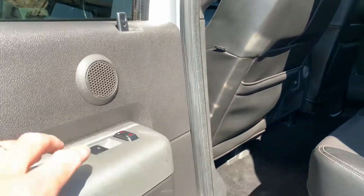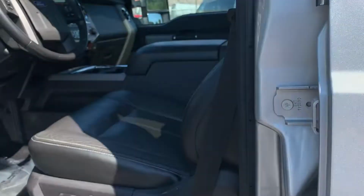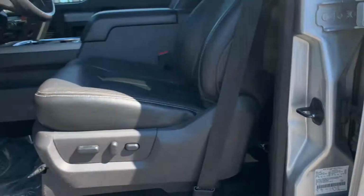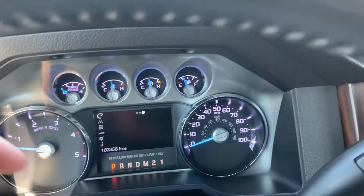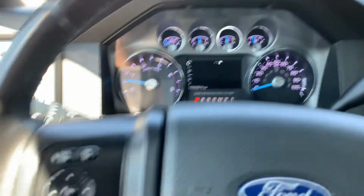And the second row does have heated seats, as you see here. And it has a 110 volt outlet back there. Also has a sunroof. Go ahead and give you a shot of the VIN right there. All right. As you look down here, you'll see that it has 103,356 miles on this vehicle.